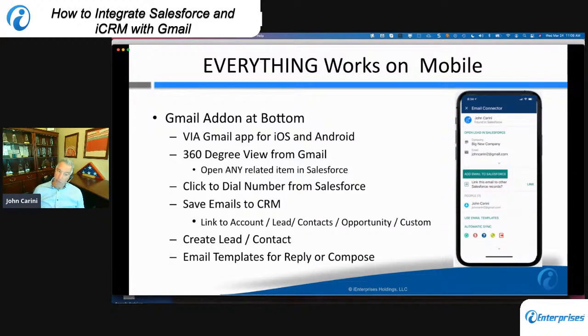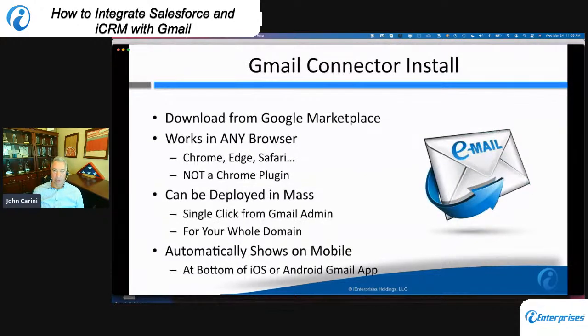And everything works on mobile, which I will demo. Basically, super handy. If you're out on the road, you get an email from someone, you can see what's going on inside iCRM right from your mobile device, and then even use email templates and reply to them, which I'll show in a second.